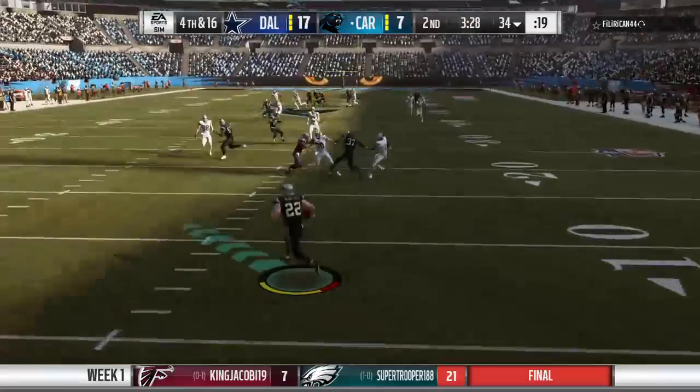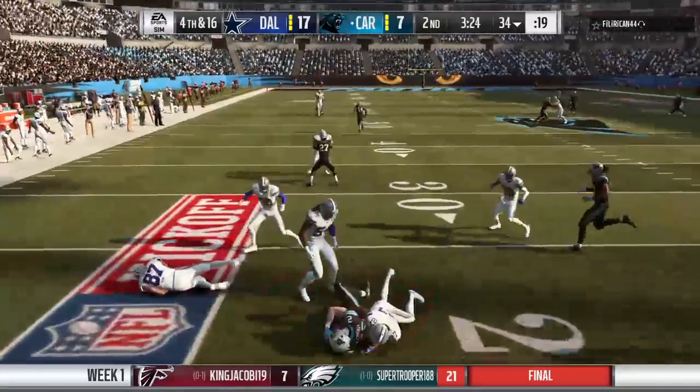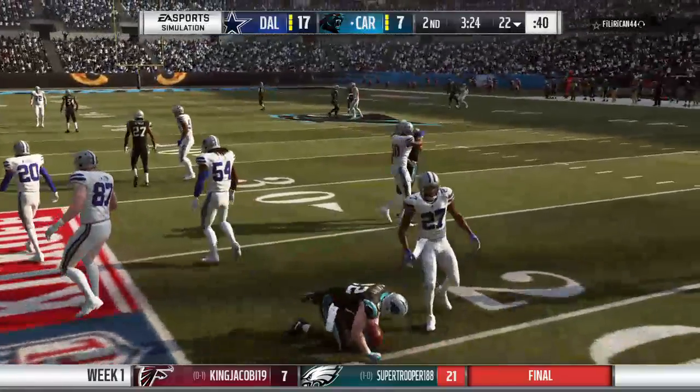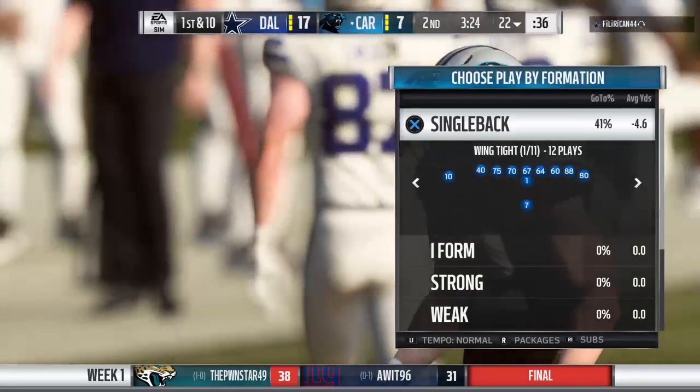Oh, boy, he fielded it right on the goal line. A great return there of 22 yards. And the Panthers will take over now 1st and 10.